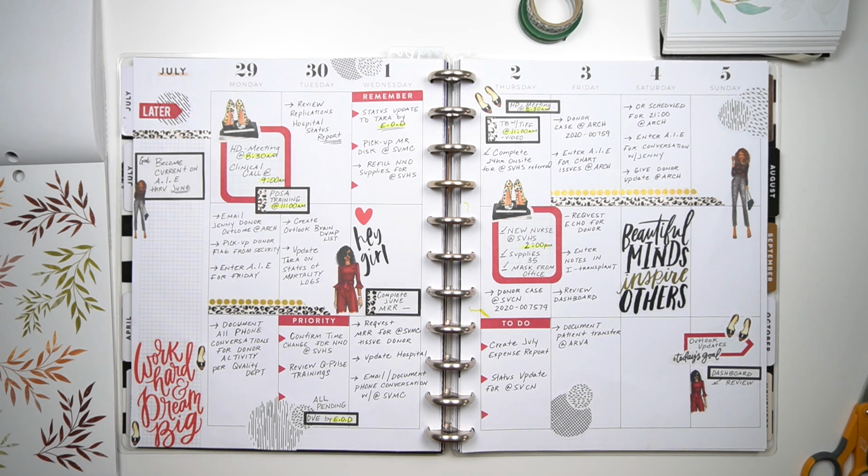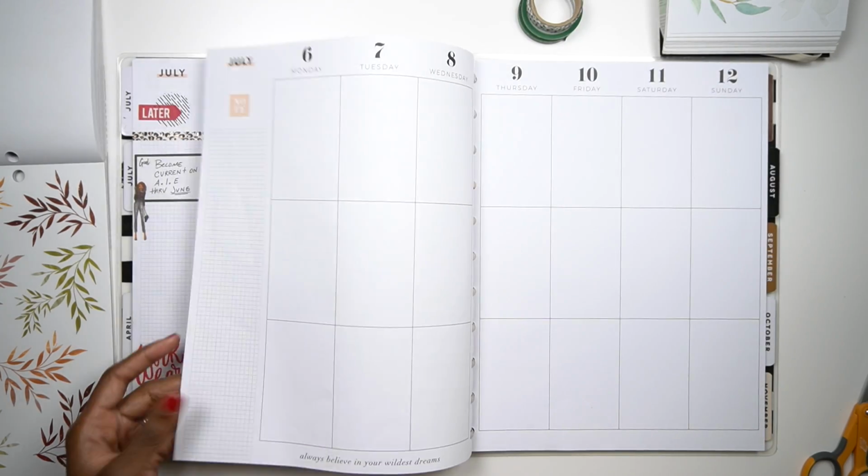And I also plan to do flip throughs of the month moving forward. So at the end of July going into August, we'll have a flip through of July so you guys can see these pages a little bit up close and see things that have been highlighted and things like that. So let's go ahead and jump into the spread.